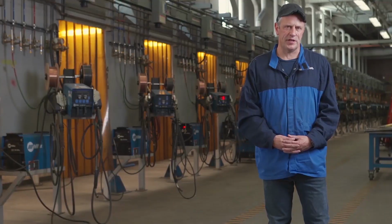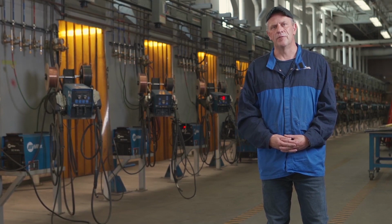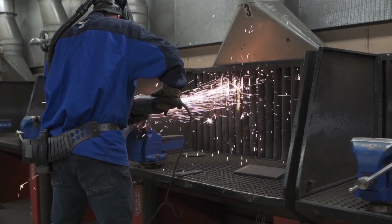We use the grinding process to remove slag from the material and prepare it for welding, while keeping in mind that we need to direct sparks away from ourselves.